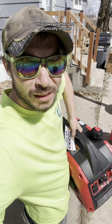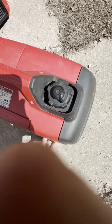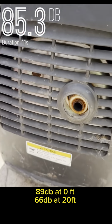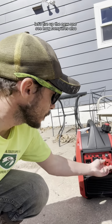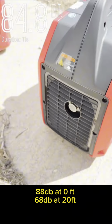The only other thing that people always go on about why Honda's so great is because they're quiet. Well, guess what? I got a decibel reader. Alright, let's fire up the new one, see how it compares. Also, if you get one of these, make sure you put oil in it, read the instructions first, because they do not come with oil in them. Well, that was literally identical.